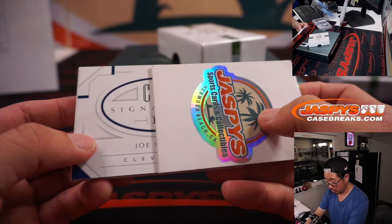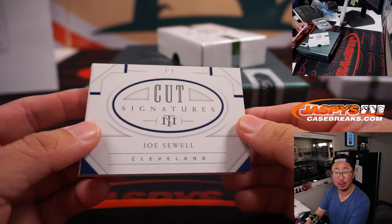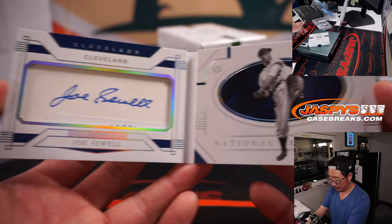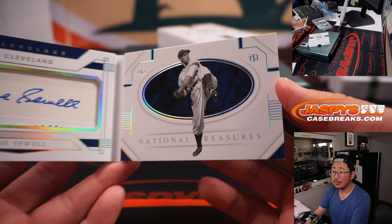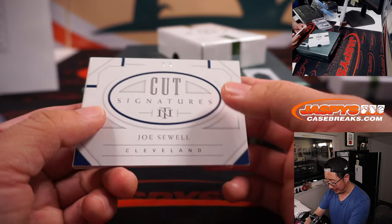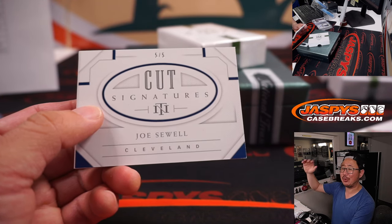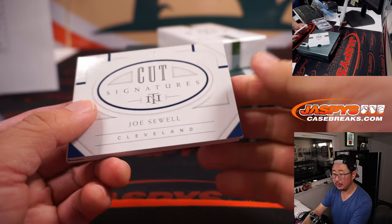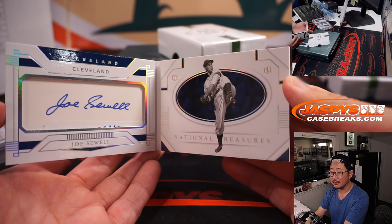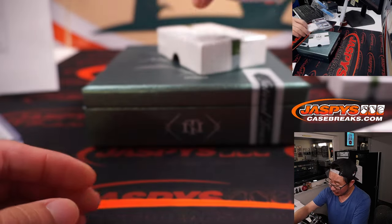Oh. It's a cut. Wow. It's a 5 out of 5 cut auto. Joe Sewell. Wow. Cleveland, this is for you. Adam with Cleveland and all aboard the Big Hit Express. Woo-hoo. Old school Indian. Nice. That is awesome.